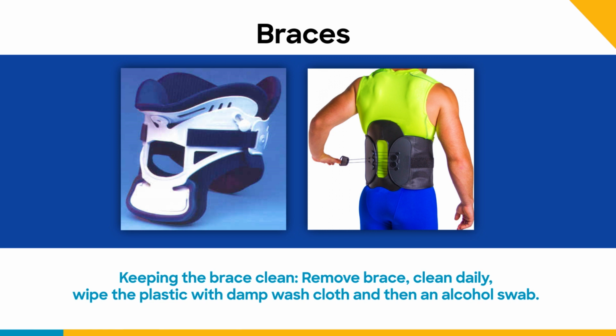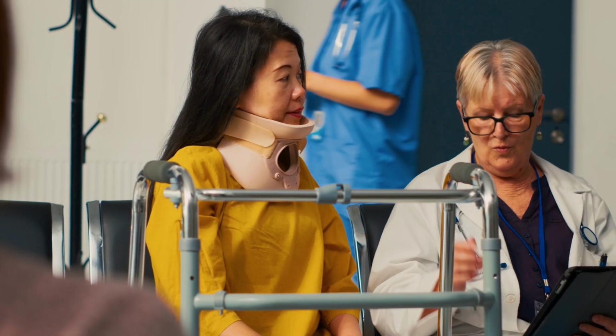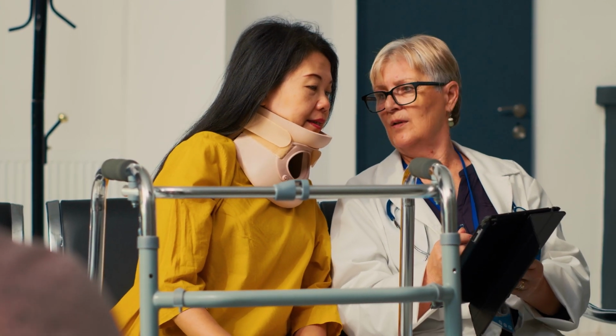You're looking at different kinds of braces that would be on after a spine surgery. There's a cervical collar that goes around your neck to help prevent you from moving your neck in a painful way after a cervical spine surgery. There's also a lumbar brace. The lumbar brace goes around your abdomen and your lower back to provide comfort after your surgery. It doesn't have to be worn at all times, but mainly when you're up moving around a lot. Your therapist in the hospital will talk to you about these braces, how to put them on, how to take them off, and how long that you need to wear them.